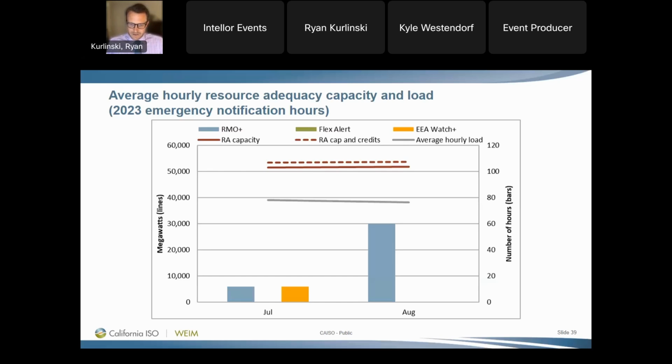In particular, focus on this orange bar here for July. There were 12 hours in July. These are the only 12 hours of the year where the CAISO balancing area declared an EEA, an energy emergency alert watch hour or greater. There was, I think, a couple hours of EEA level one. But during these hours, you note that the average load in CAISO is about 39 gigawatts, whereas the RA capacity procured was about 52 gigawatts, again, on average over these 12 hours. So the procured capacity was sufficient to cover load.